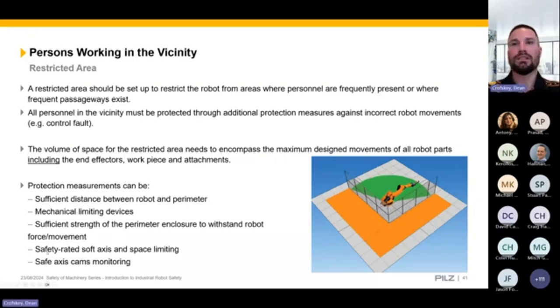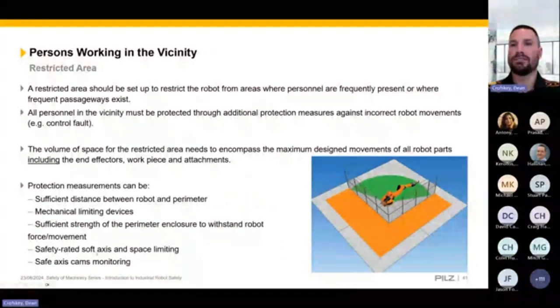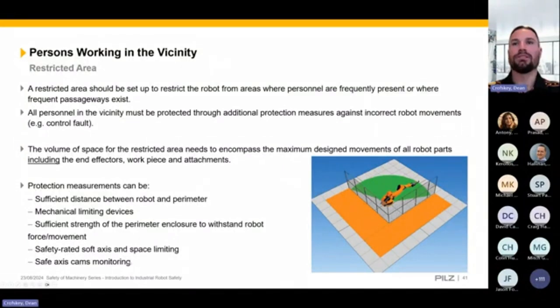Again, typically we can use safe-rated soft axis limiting within the robot, safe axis cam monitors, but also, depending on the application, you may be able to use mechanical limiting devices.